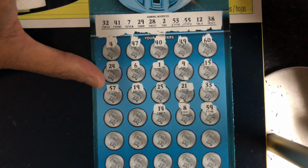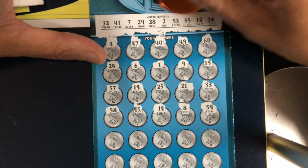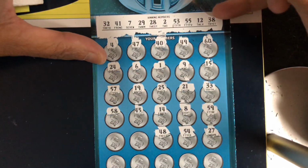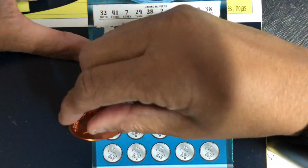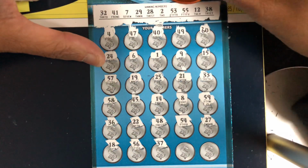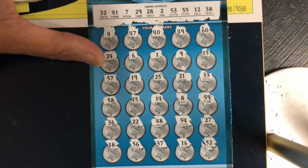8, one off. 14, inverse 14. 45, no 45, 58, oh man, no 58, 27, no, we're still in profit though, 54, no, 48, nada, 22, don't see any doubles, oh, 55's a double, 36, no, wow, 18, 38 and 28, no 18, 56, one off. 37, no. 38, one off. 16, no. And a 52, nothing. Wow. $30 ticket let me down.